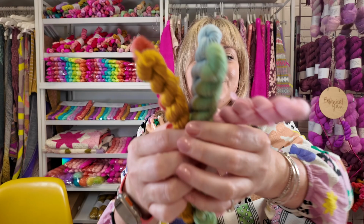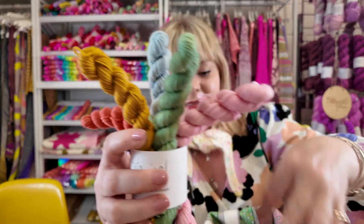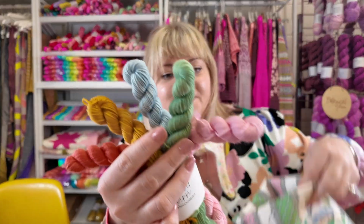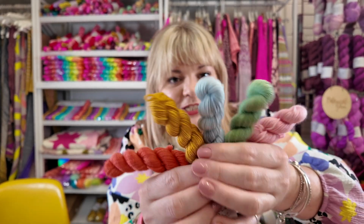So the mini skeins that we have dyed. Sorry about the noise outside, there seems to be pallet trucking something about. These are the 5 mini skeins that we've picked, and you can get those on either 4-ply or DK. These were shipped yesterday, and we're continuing to ship today.